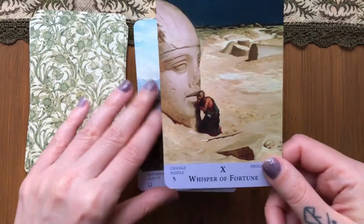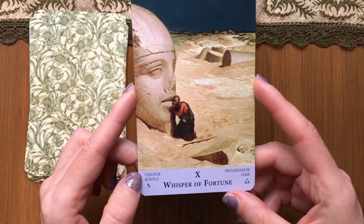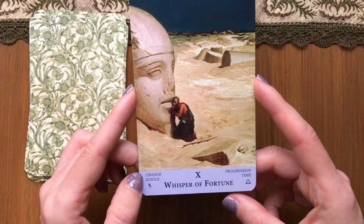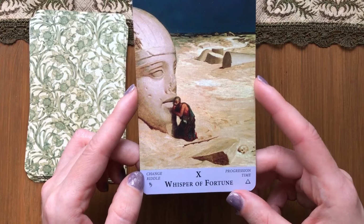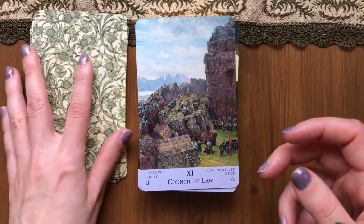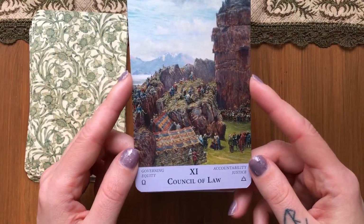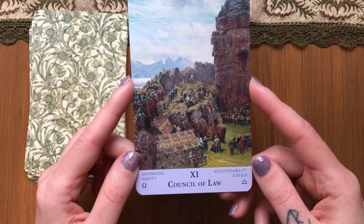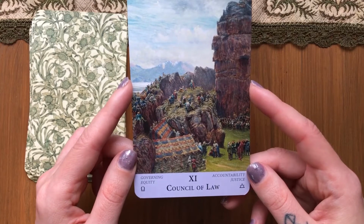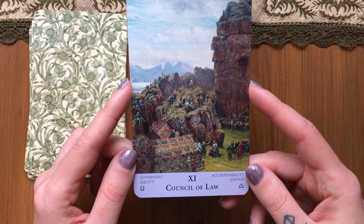Whisper of Fortune. Oh, we kind of do this with a lot. I mean, human beings, trying to get information out of things we assume are ancient and have knowledge. Oh, yeah, I'm so excited. The Council of Law is Justice. So the names are completely changed, I mean, not completely, but almost completely changed. Huh. Interesting.